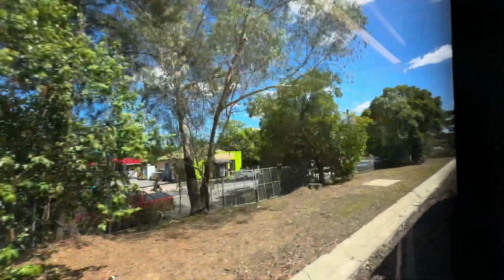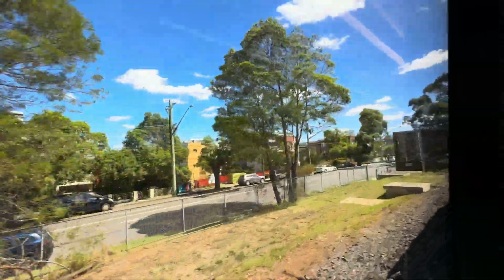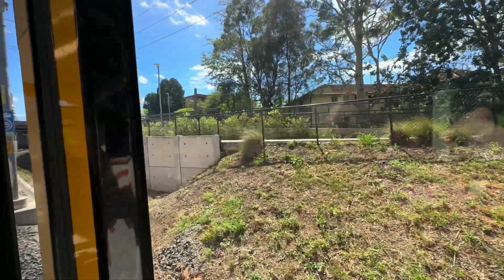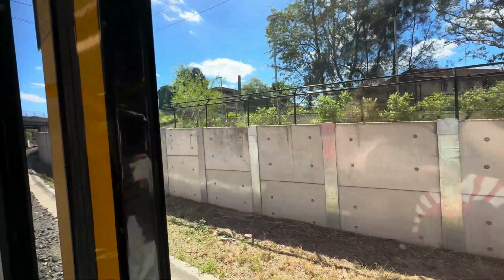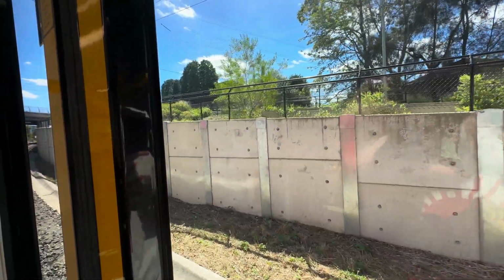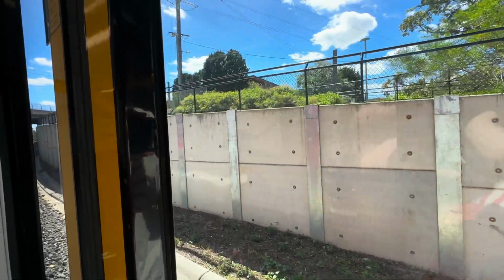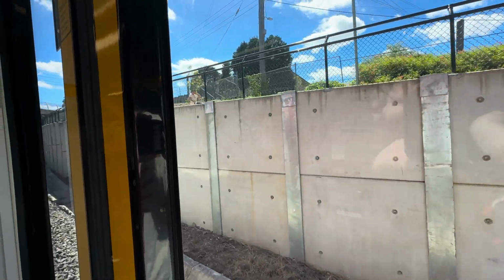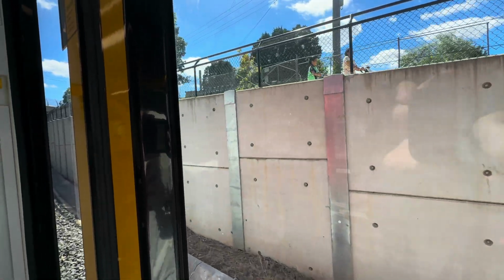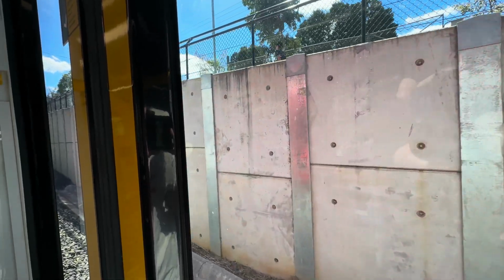The next stop is Carlingford. This stop is Carlingford. This service terminates at Carlingford.